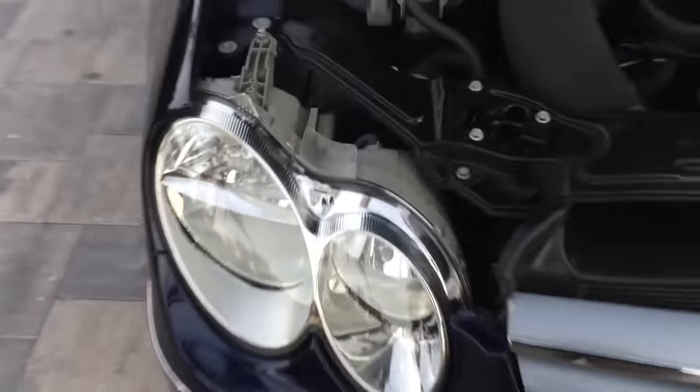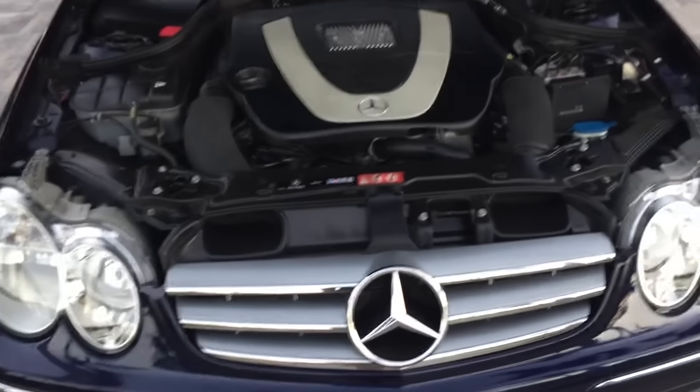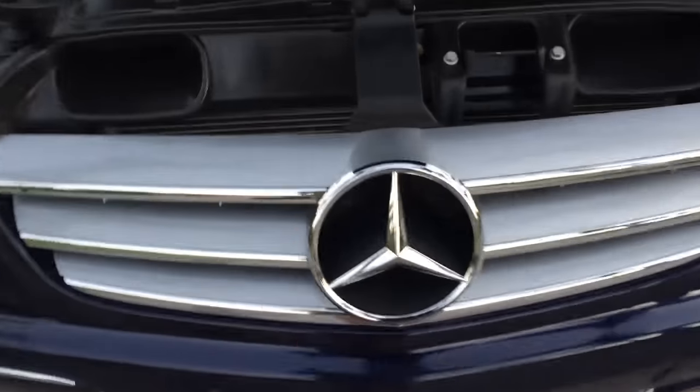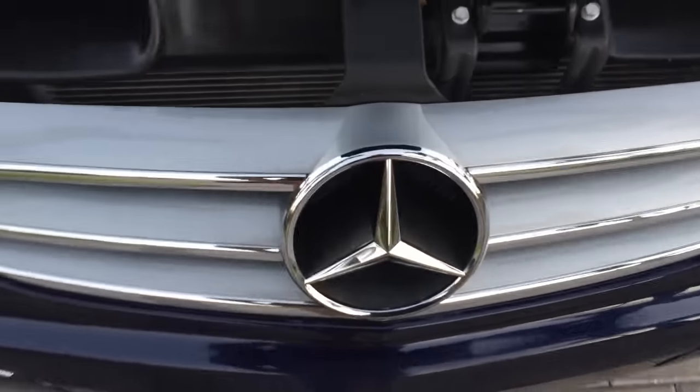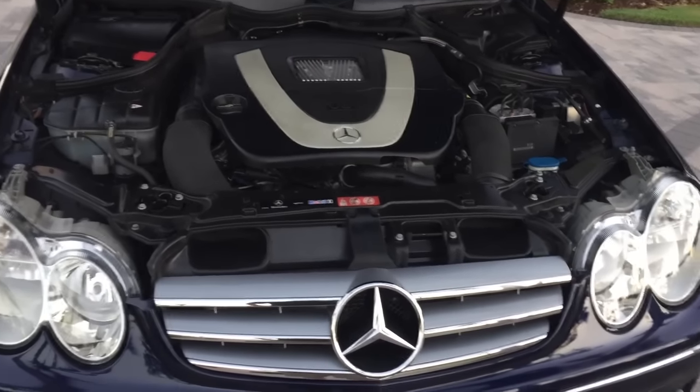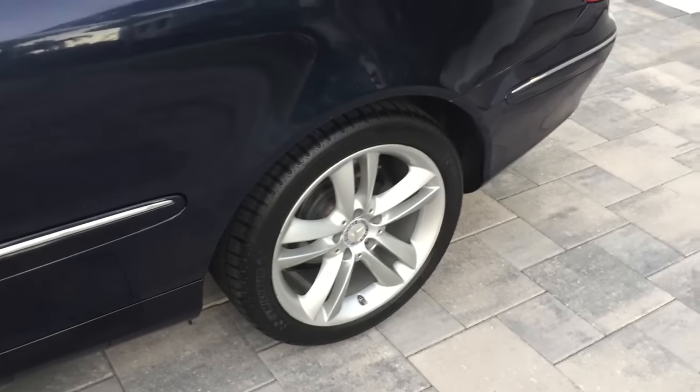You can see things here like how clear the headlights are. This thing's definitely seen light usage, hasn't been baking out in the sun, probably garage kept. Ditto the chrome, the brightwork, the grill, not all chunked up from highway miles or anything. Just a lovely, lovely car all around. Turn signals in the mirror, nice stuff. Got some fresh Michelin rubber on the car. Lovely twin spoke alloy wheels.